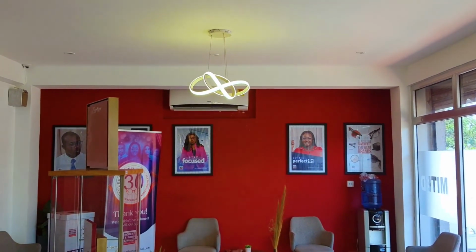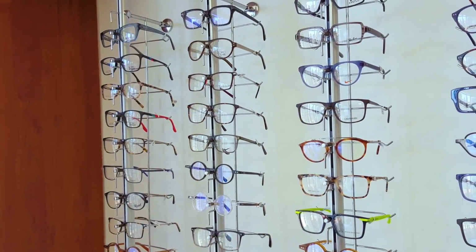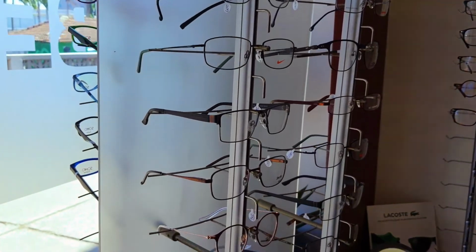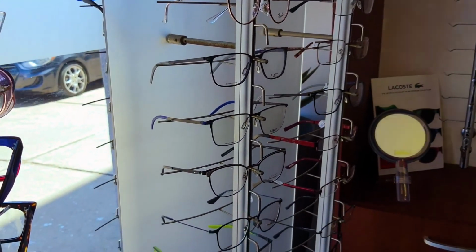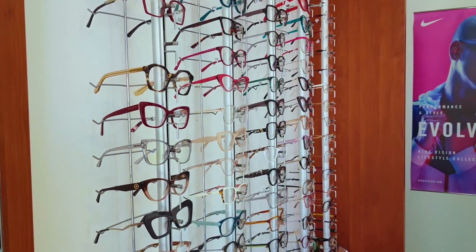They have frames for everybody at very affordable price points. The refractions are very affordable, and the customer service is A1, like I said before. And like I said before, they have frames at every price point. So if you want, say, a Cartier frame or a Calvin Klein frame and you have a lot of money to spend on that, you can get that. If you want something more affordable, like the Soho Sport frames that I have on, which cost somewhere between 70 to 80 pounds, you can get those as well. Of course, I'll do the conversion in Ghana cedis and you do the math for that.